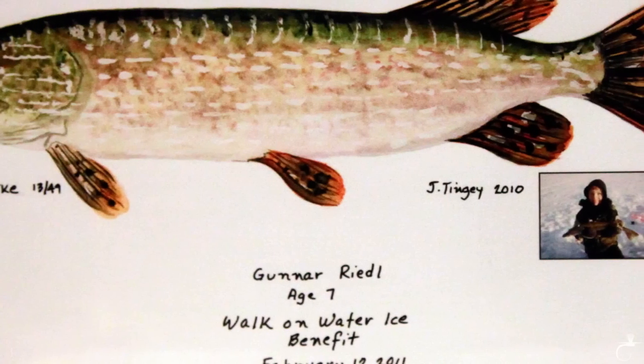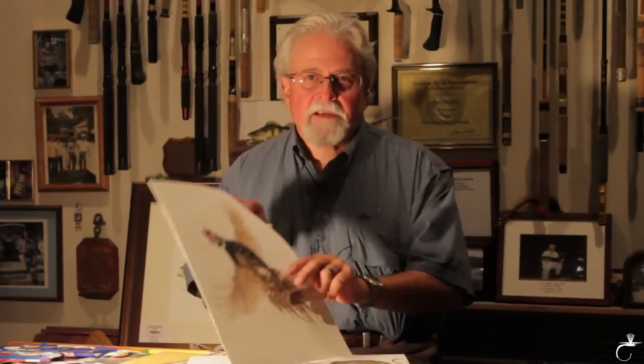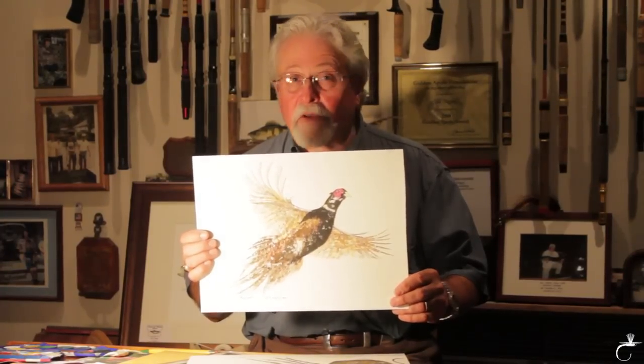I started painting when I was 10 years old. I was a doodler. I was a kid in the back of the classroom always drawing something. I've enjoyed painting for well over 50 years. What's fun about painting is that I feel I can paint just about anything but people. And this is an example of a pheasant I just finished for some friends in South Dakota.